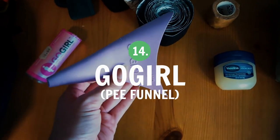If you've never used a Go Girl, this wasn't everybody's thing, because a lot of people slept in shelters, but I slept in my tent almost every night, and I gotta pee at least once a night, and I did not feel like getting out of my tent, especially if it was freezing or raining. So I would pee in a bottle, and highly recommend.